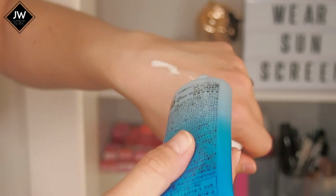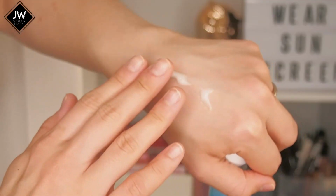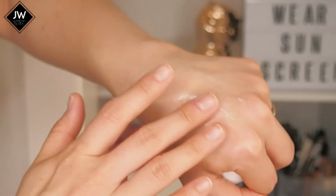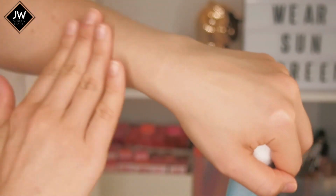So what I love about this is that it's very lightweight, like it easily glides onto your skin, just like the Crave Beauty. But with this one, I just don't really know how to explain it. It feels like I'm not lathering on a sunscreen for some reason. I just love this. This product is suitable for highly sensitive skin.